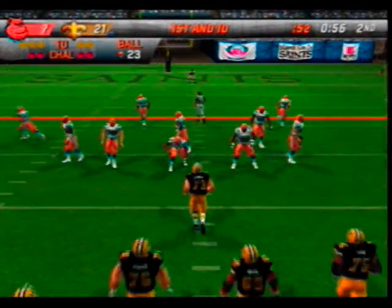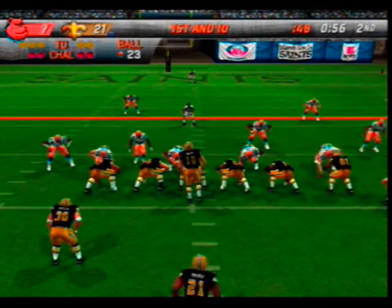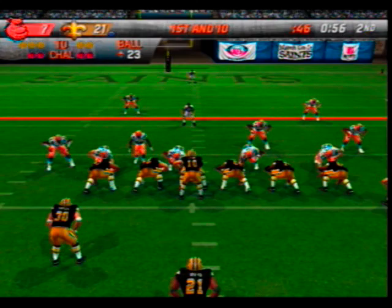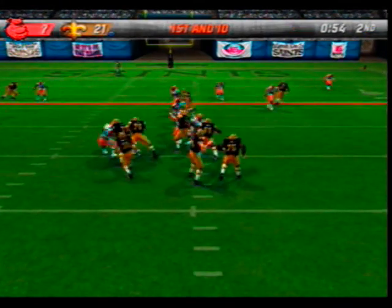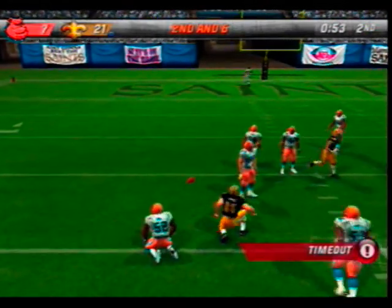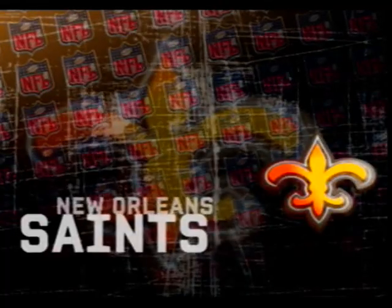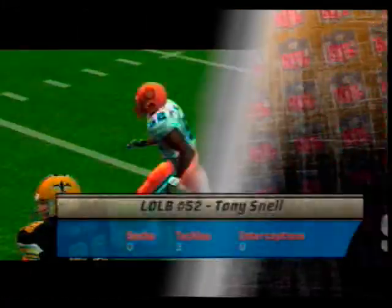First and 10. Ball on the 23-yard line. With the pass, Snell is there for the tackle at the 19-yard line. Watch this. He stands him up, and he puts him right down. That's stopping him in his tracks right there.